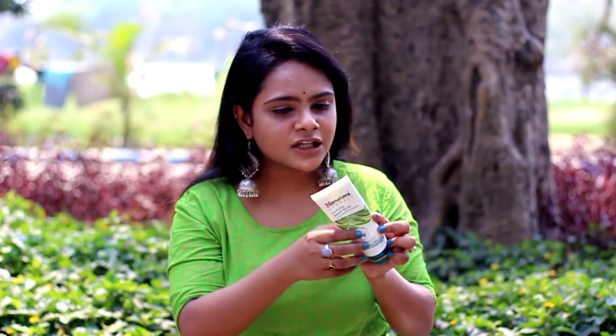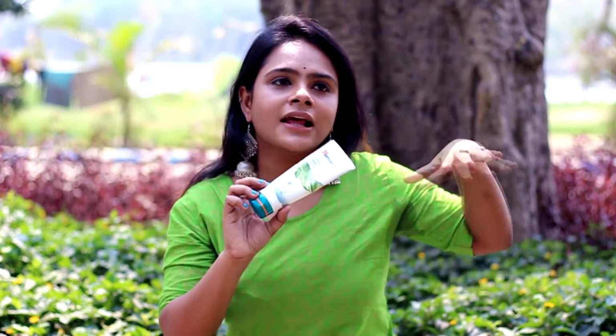So the next product is this Himalaya Herbal Purifying Neem Scrub. This product is one holy grail product for me that has actually helped me clearing my skin out. So you could really give it a try. It stings a little bit at first apply, you will feel that something is stinging, but this product actually helps.